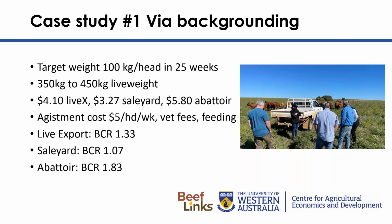But also with going via the backgrounding, there are those additional costs, and these numbers are based on using an adjustment cost of $5 per head per week. There's also people that are doing more of a performance-based model, which we also did some analysis on, but I'm just going to present the adjustment costs for this one. And then there are also additional vet fees, and potentially some additional feeding that might be required during those 25 weeks. So additional costs, but obviously additional benefits in the extra weight.